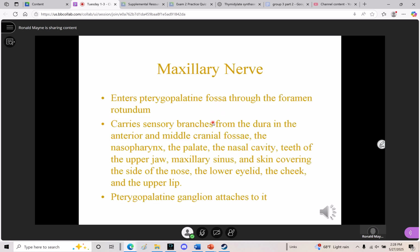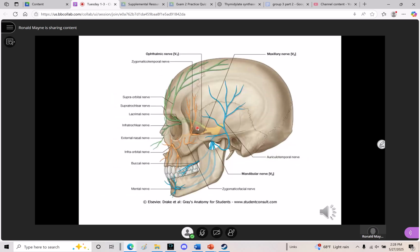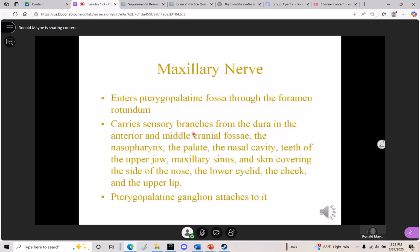Maxillary nerve, I colored this one gold because on the picture it was gold. That can be tough to see though. I mentioned earlier about the pterygopalatine fossa. I think I was just calling it pterygoid fossa, not pterygopalatine fossa. So, the maxillary nerve exits the cranium through the foramen rotundum and gets into that anterior and middle cranial fossa, so up front, side there.